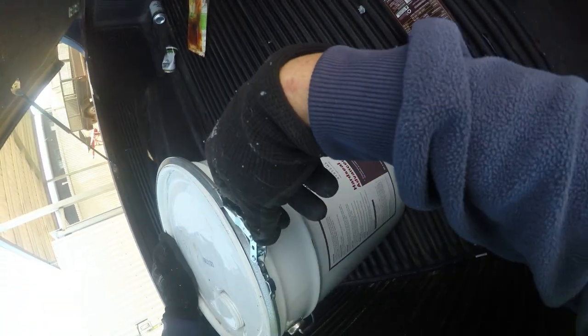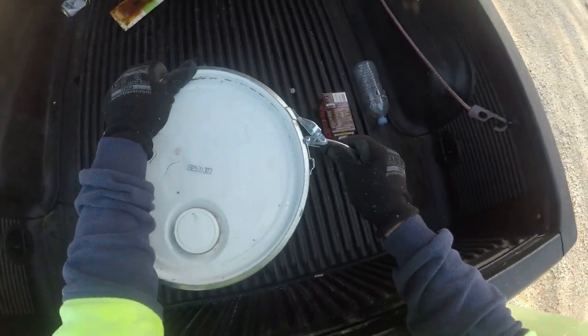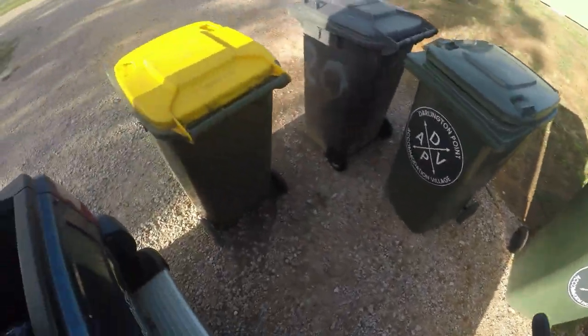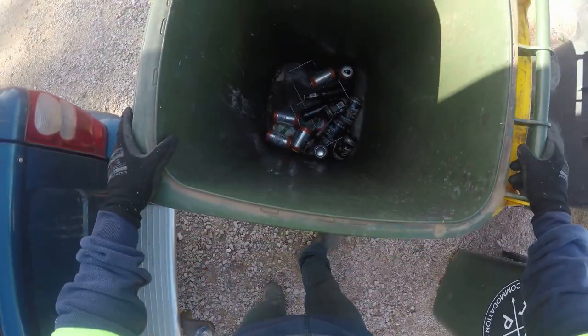Now I can't get it to open. There we go. That's how good of a seal it is. Anyway, I'm going to leave it there, and we've got all of these to go through. That one I know is empty. This one here's got a little bit in it. Not much. But we'll get to it straight in.